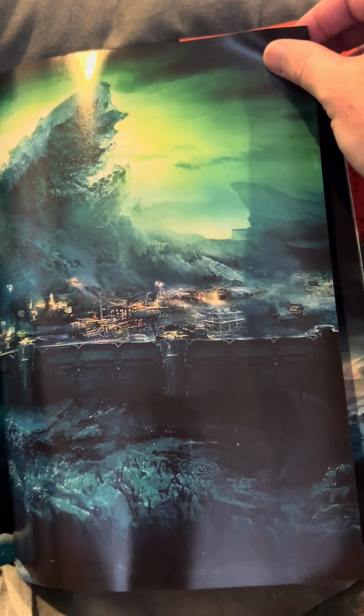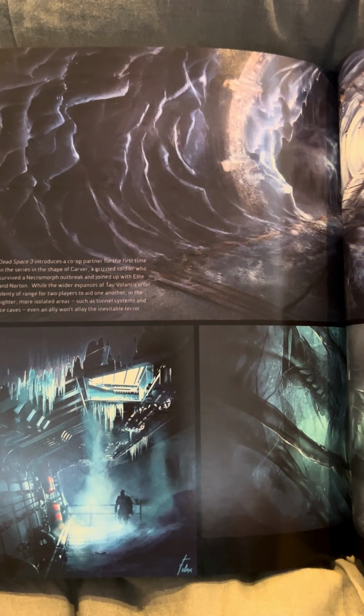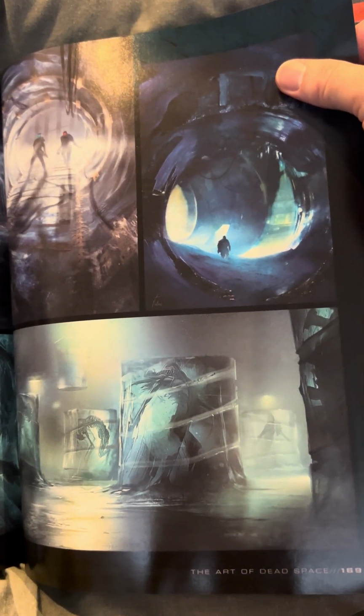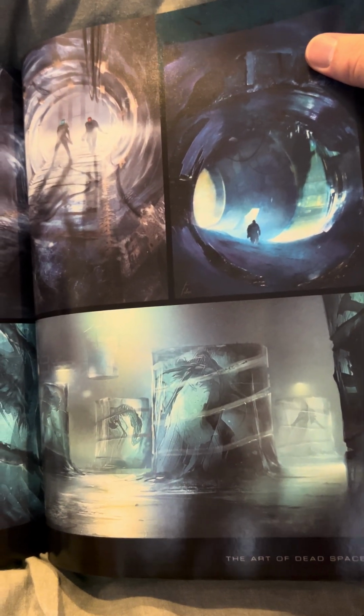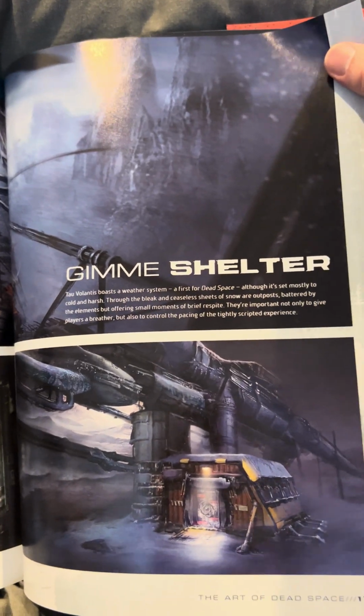That's cool. Yeah, I like just the art concepts. This book is a lot more art-concept-y than showing the game stuff, the character models and stuff. I think I like this a lot more because it's just super sick. Give me shoulder, bro.